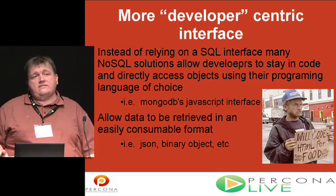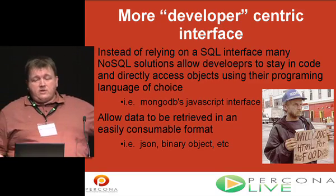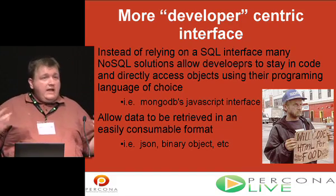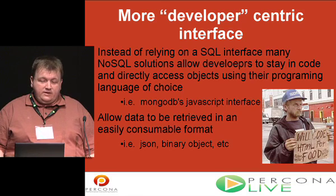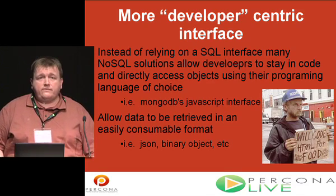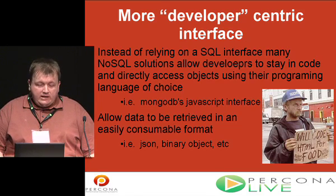Well, going back to the list of things that MySQL has done appropriately, one of the things they do is try to have a more developer-centric interface. Developers don't want to learn SQL, so there are ways they can natively access the database without having to learn SQL. For instance, MongoDB has a nice little JavaScript command line interface, and every web guy, even the guy who will code for food, loves that, because he can do his JavaScript ninja foo and get out what he needs.